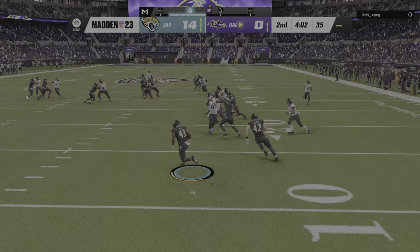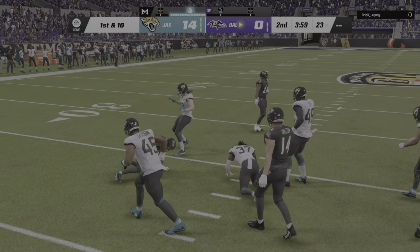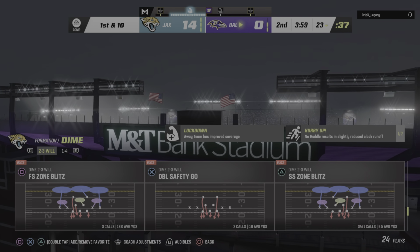Hill is going to take it out of the end zone. And ultimately cannot get this out to the 25-yard line as he's dropped at the 23.